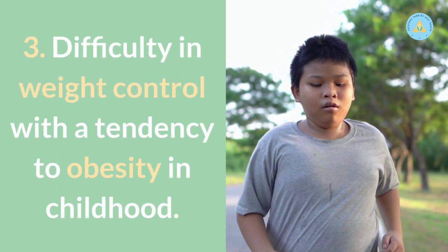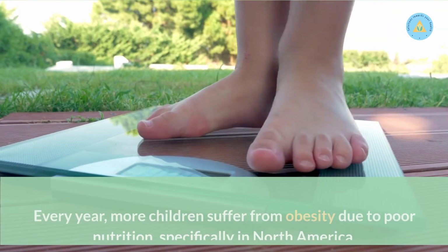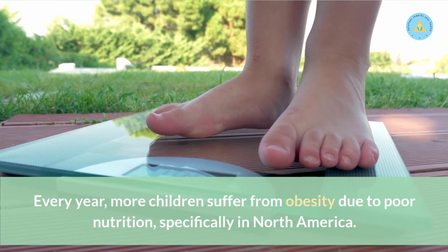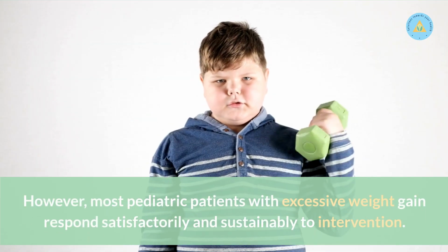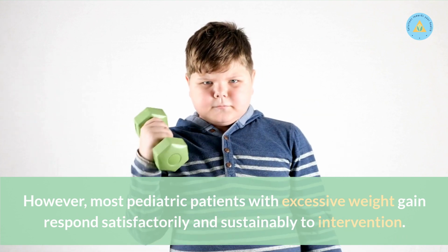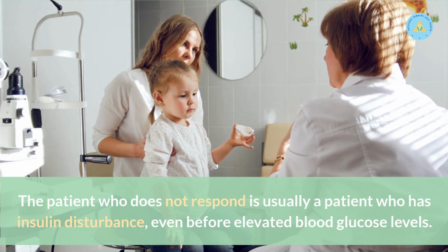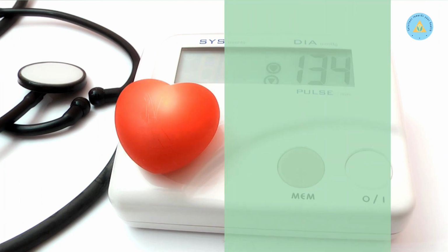3. Difficulty in weight control with a tendency to obesity in childhood. Every year, more children suffer from obesity due to poor nutrition, specifically in North America. However, most pediatric patients with excessive weight gain respond satisfactorily and sustainably to intervention. The patient who does not respond is usually a patient who has insulin disturbance, even before elevated blood glucose levels.